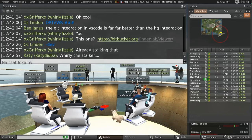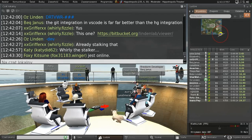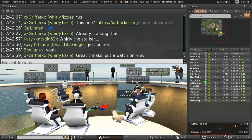And I think it was Inserial or somebody from the Firestorm team who pointed out to me that one of the things Git doesn't have is an integer revision number. Yeah, how are you handling that? Well, we never used the revision numbers, so it's not a problem.